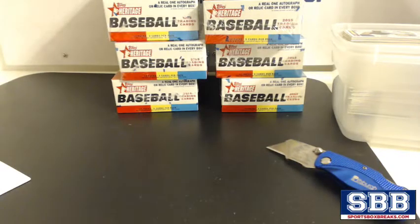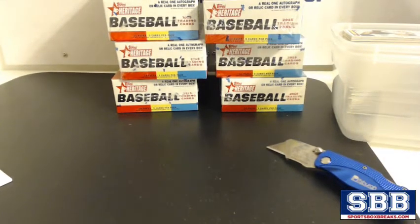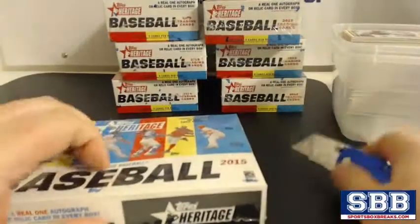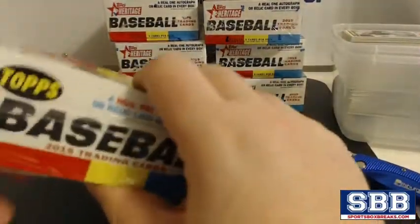We're a third of the way there. So far, an old school auto and three jersey cards. Two buybacks.